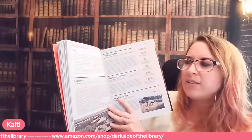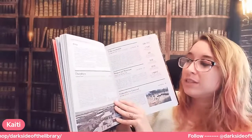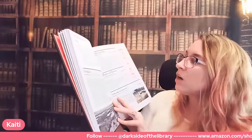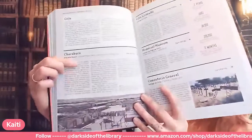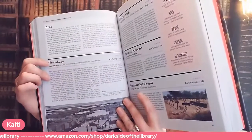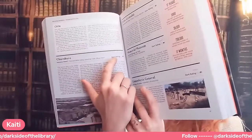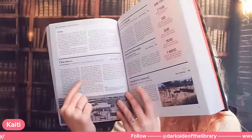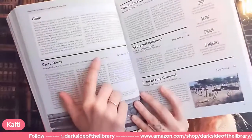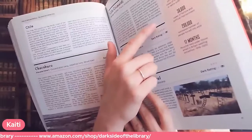Okay, so we have Chacabuco, goodness gracious. This was a concentration camp, industrial ruins, and ghost town. So here is how this is actually broken down. You can probably see this. So here is the name of the place, Chile. Here's the actual location. You have a dark rating right here, an explanation of why this is a dark place. You can't really see this here. Maybe you can. There's a star system as well.